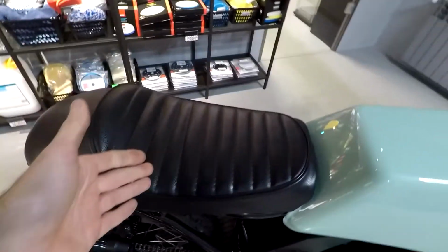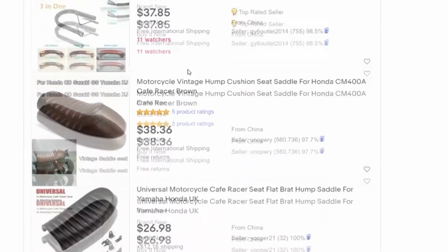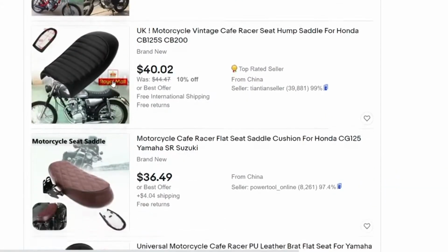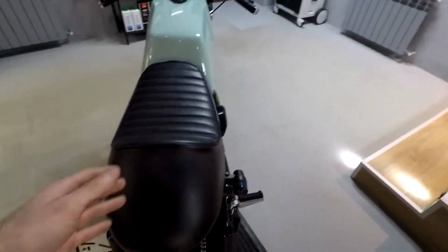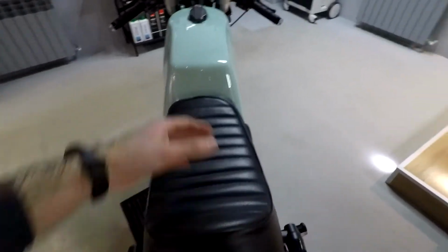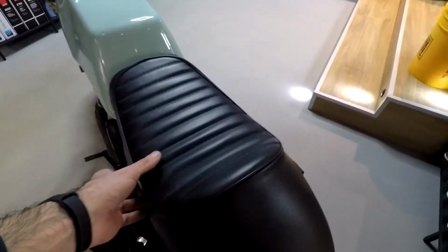Also, the seat is actually bought online. You can find it on the majority of websites, even on eBay. You can choose them by the length and the width. So I suppose he just measured what kind of seat would fit this bike better. He looked for a perfect length and perfect width for his own project and bought it and put it here. It actually looks pretty nice.